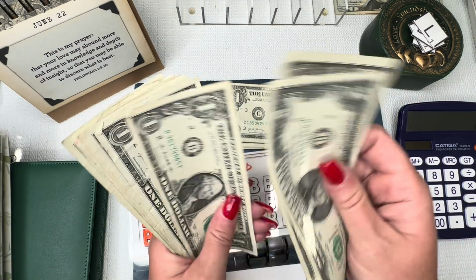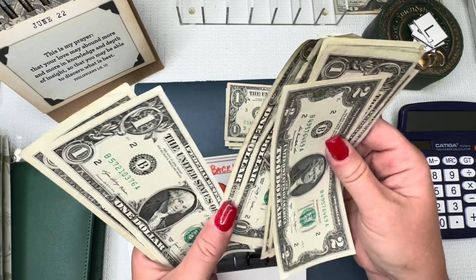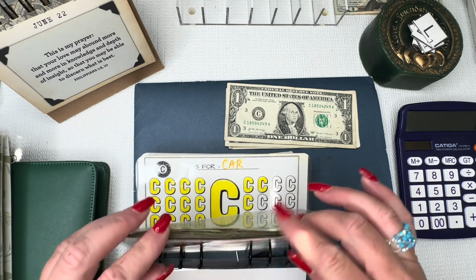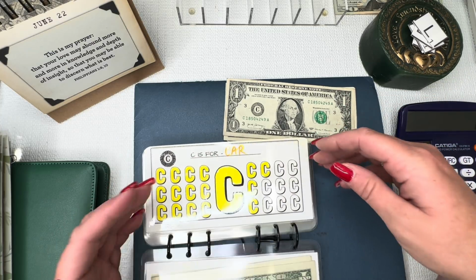So we have 2, 3, 4, 5, 6, 7, 8, 9, 10, 11, 12, 13, 14, 15, 16. $16 for backyard. And this also can go to pay my landscaper if I ever have him do anything extra. Sometimes I'll have him cut some branches on a tree or something that I can't really get to.